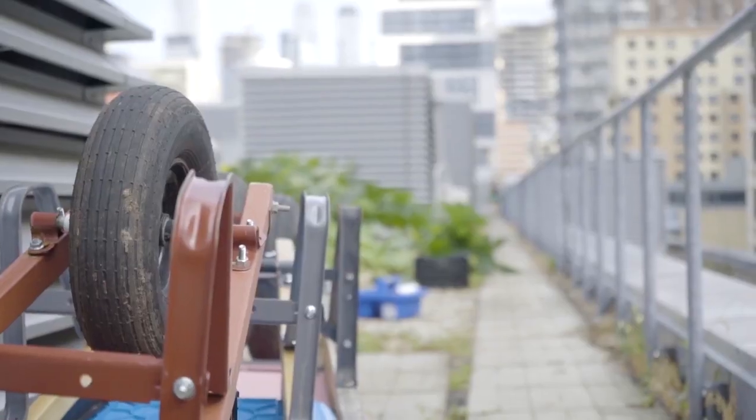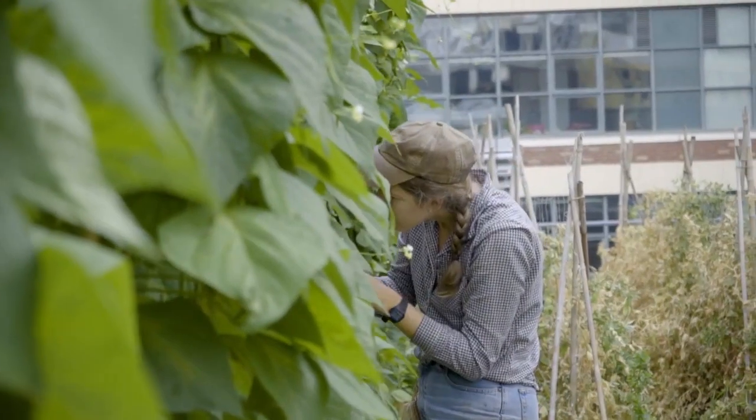Here in Toronto, there is a green roof bylaw, so every new building has to include a green roof, which is to soak up stormwater and reduce the urban heat island. And at Ryerson, we're using our green roofs to grow food.